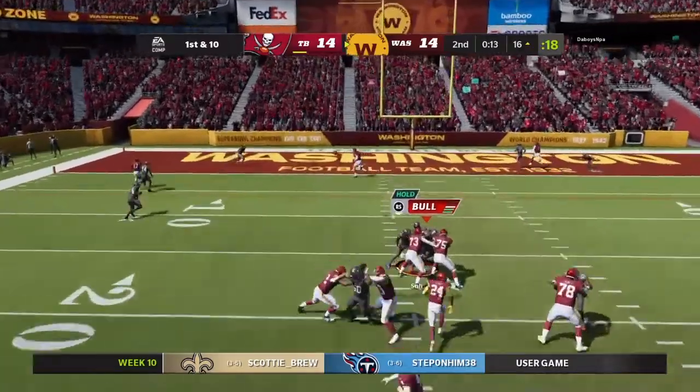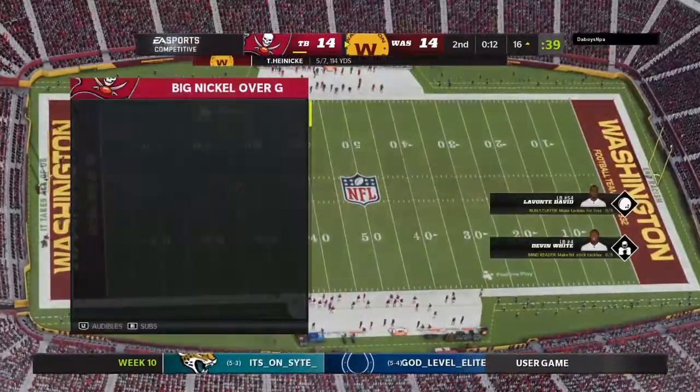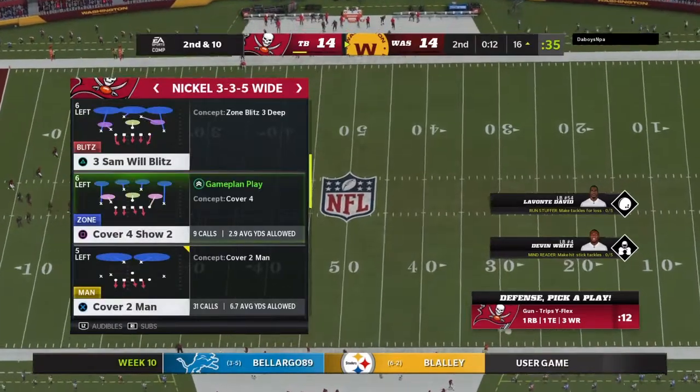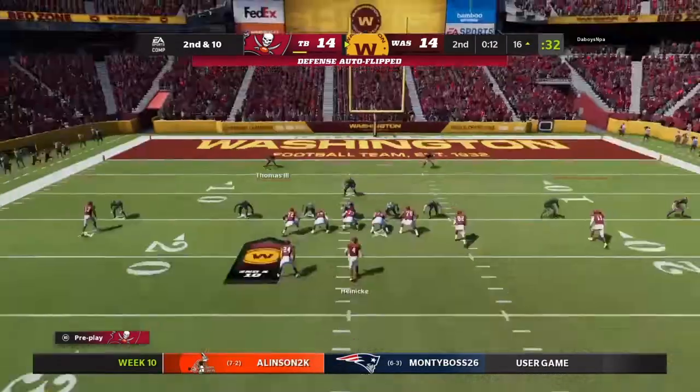Heineke to throw it. Looking end zone, but it's incomplete. That was a touchdown if he could have hung on. Instead, it was a well-timed collision to jar that one free. An incomplete pass on first down. That leads to a 2nd and 10.